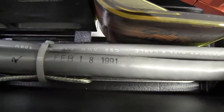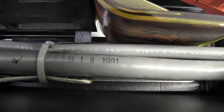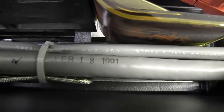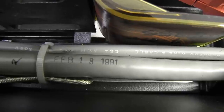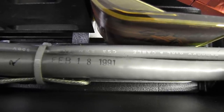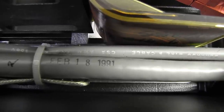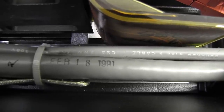Well, check this out, folks. Look at that date code, February 18th, 1991. So I don't know if it was manufactured in 91 or whether they retrofitted a new cable to this thing in 91, but there you go, that's fascinating that they were still manufacturing, if it is 91, these 10 megabyte hard drives right up until that time.